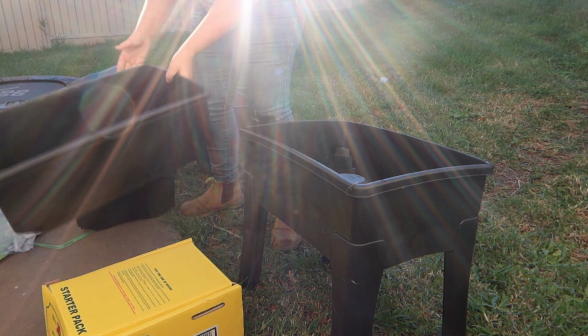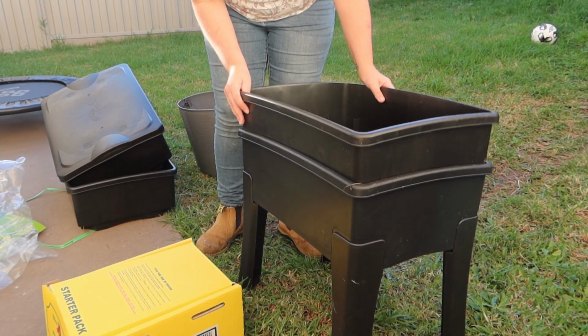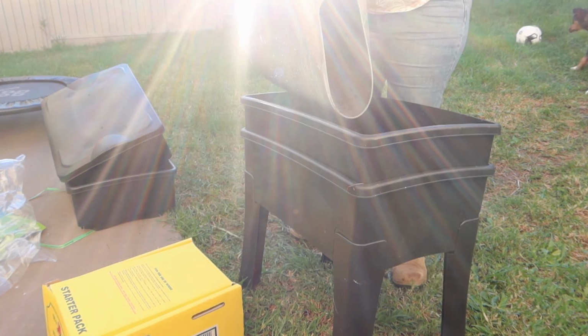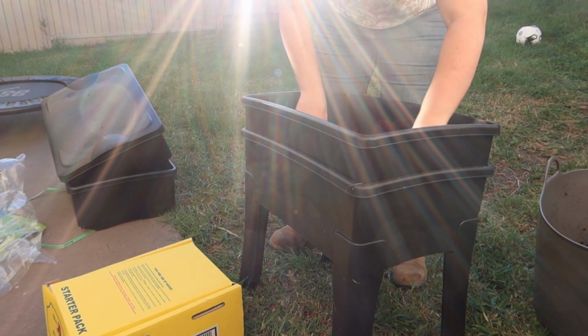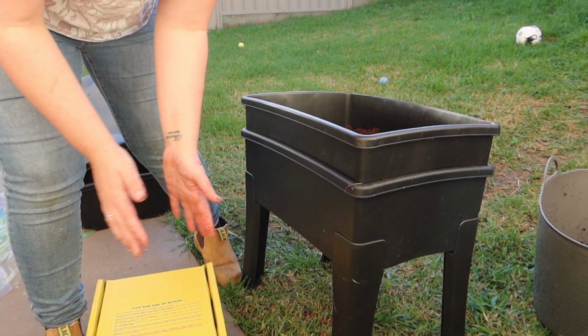Next we are creating our home layer. So that goes in just like that, and then all the worm tea will drain out to the bottom one of my bedding in here. And next step is the worms.